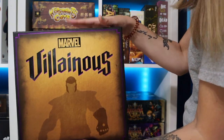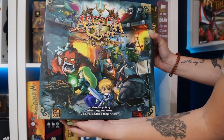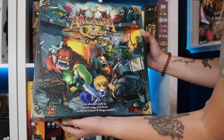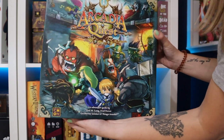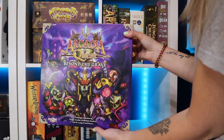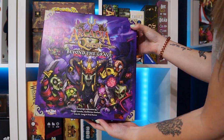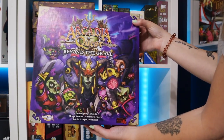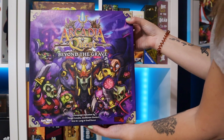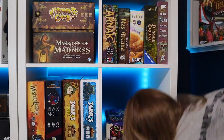This is that game, by the way. Arcadia Quest from CMON, designed by Eric Lang, Fred Perret, oh geez, Guillaume Gille-Naves, Thiago Aranha. And we also have Arcadia Quest Beyond the Grave, which is an expansion for Arcadia Quest. And this one is from CoolMiniOrNot, designed by the same people. So I'm not going to repeat it. It was a struggle the first time, it'd be a struggle the second time.